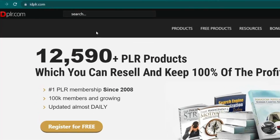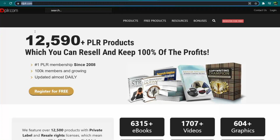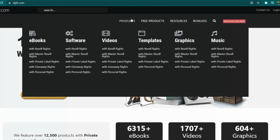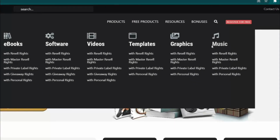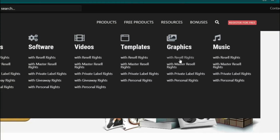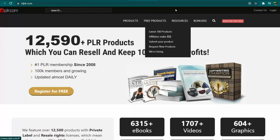You want to go with idplr.com. This is a website where you can not only find images but also a variety of products. And by hovering your mouse over products, you can see which products are which. Ebooks, software, videos, templates, graphics, and music are all available. Because we're looking for photos, you want to click on With Resell Rights, which is located just below the graphics section. That will bring you here.